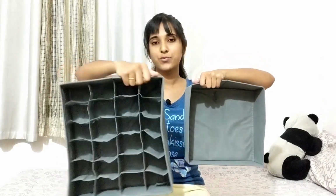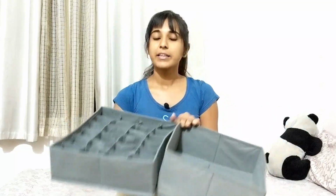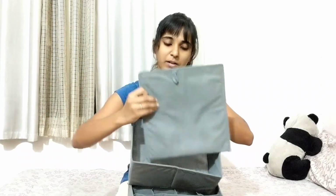These two pieces are part of two different sets. This is from Amazon Solimo and this one is from Amazon Basics. Other than the change in dimension, which I obviously saw when I ordered, I think the basic price difference comes from the fact that this collapsible storage has a cardboard piece at the bottom which keeps it sturdy. It is removable and it is covered fully in material. It has a little notch here so you can pull it out easily.